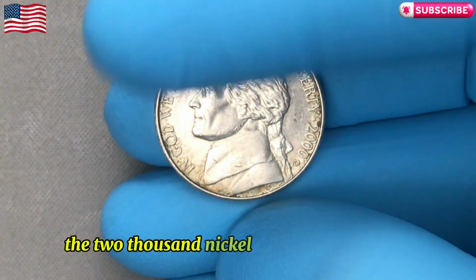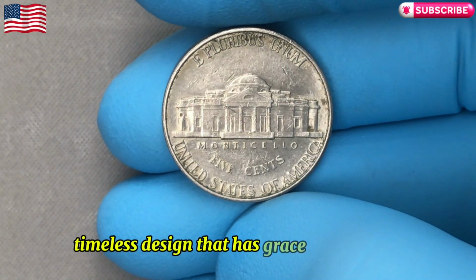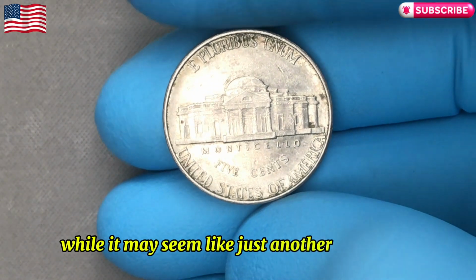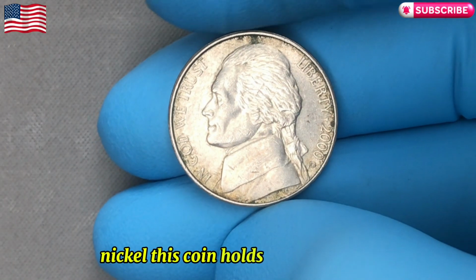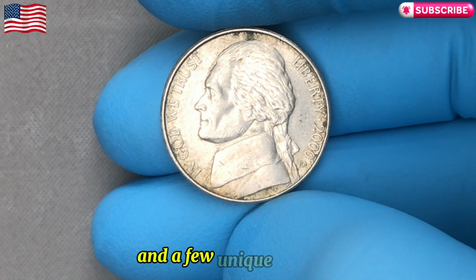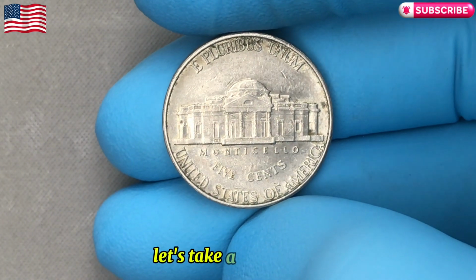The 2000 nickel, part of the Jefferson series, carries the same timeless design that has graced the coin for decades. But while it may seem like just another run-of-the-mill nickel, this coin holds a deeper story, one that's all about rarity, condition, and a few unique features that can make it incredibly valuable. Let's take a closer look.